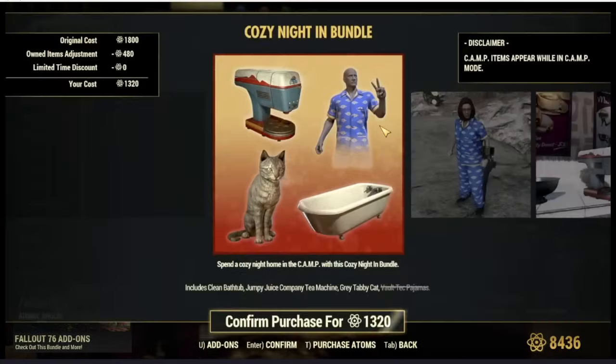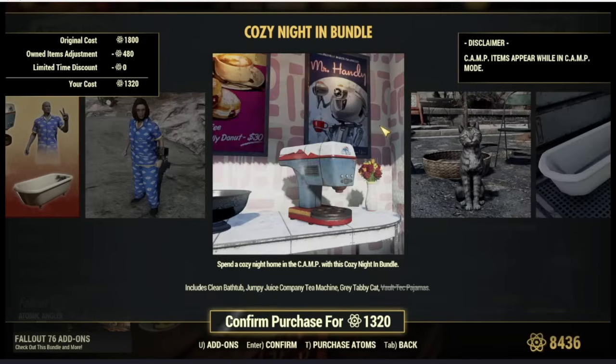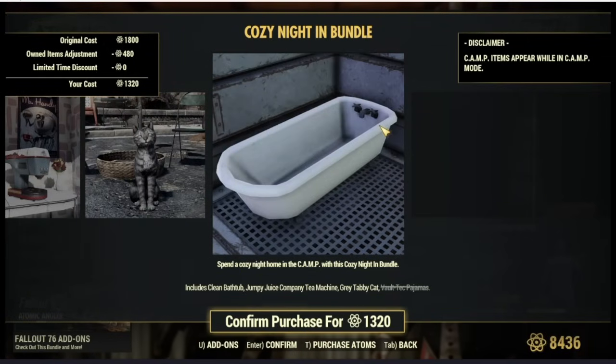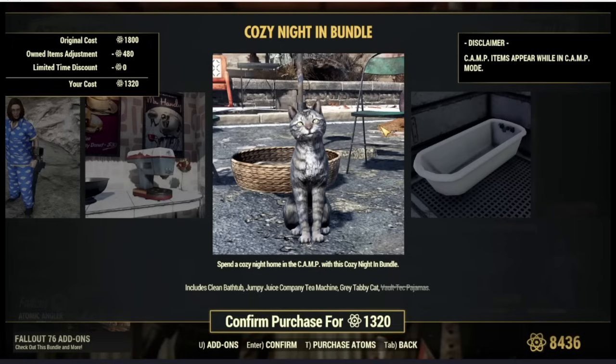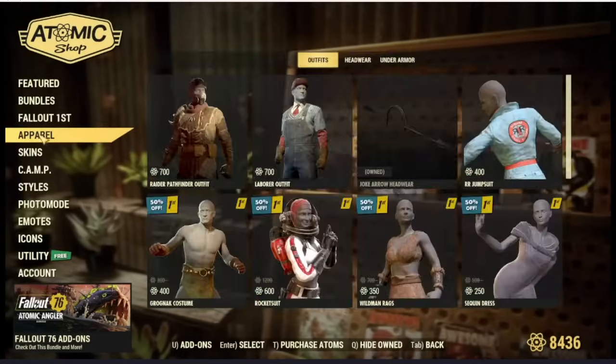But in here we have just 4 items. We've got this absolute unit, that's a clean bathtub, in case you were wondering. We've got the Jumpy Juice Company tea machine, and we've got the Gray Tabby Cat, and the Vault-Tec pajamas. Now, because there were only 4 items, they got really lucky here, and 2 of them accidentally lined up. Now, if you're not sure, you can actually get the Tabby Cat anytime you want.